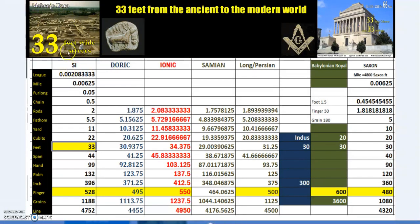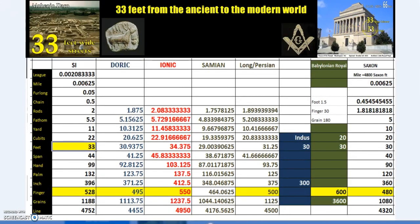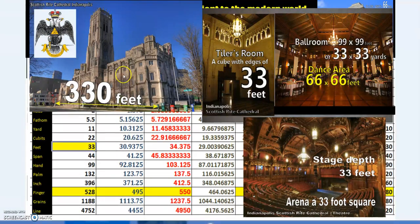So from the ancient world through to the modern world, 33. For instance, the House of the Temple, headquarters of 33rd degree masonry, Scottish Rite: 33 columns, 33 feet each. Scottish Rite Cathedral in Indianapolis, Tyler's Room, a cube of 33 feet each side. The ballroom, 99 by 99 feet to the outside, or 33 by 33 yards, with a dance area of 66 by 66 feet. The stage in there is 33 feet deep. The arena, 33 foot square again.